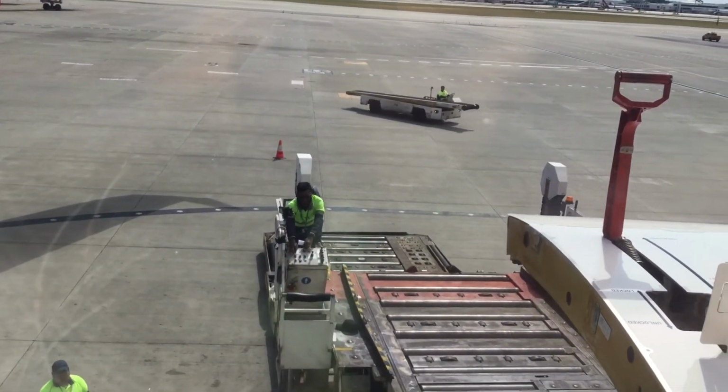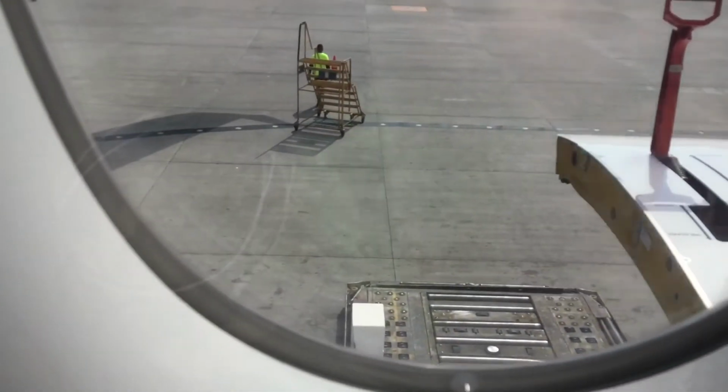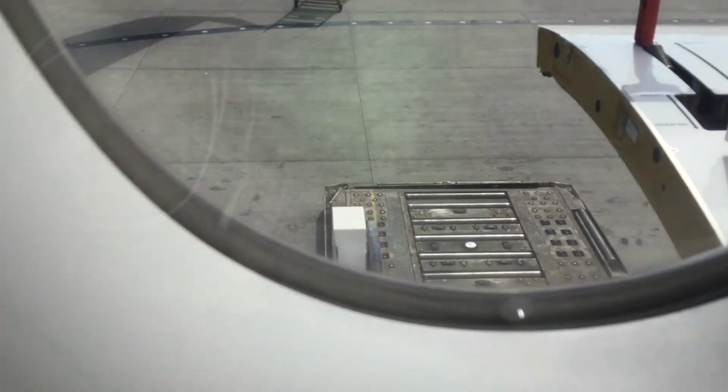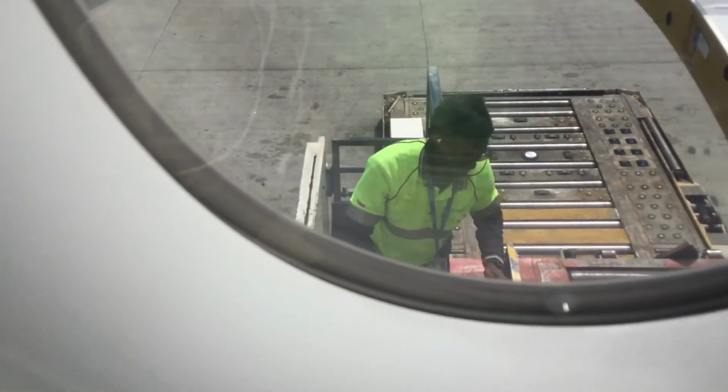They are now collecting our bags. I waved to the guy and got a wave back. No, he's probably not going to wave back again.